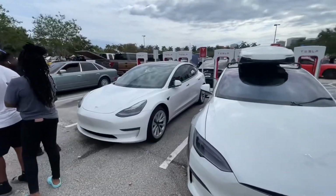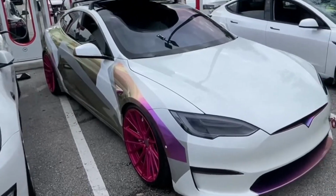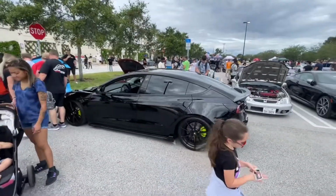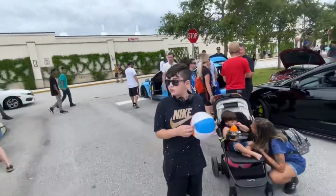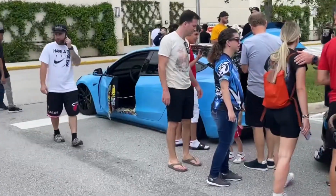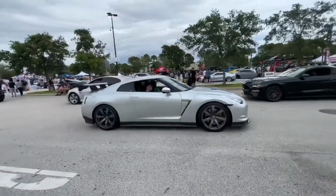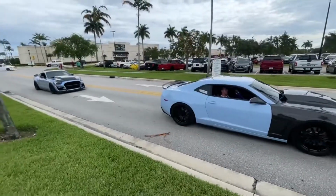So you see this basic Tesla, you look at this Tesla, it's got some sick pink wheels, and then you go to this one, it's pretty sick, and then you look at this black one, pretty nice green calipers right there. And then you look at this Model 3 over here, that sexy blue, definitely on bags. That thing's sick. Damn, that wing is pretty interesting.